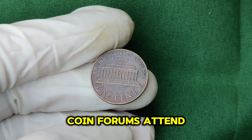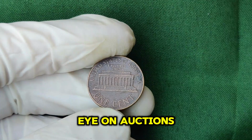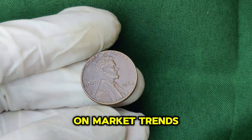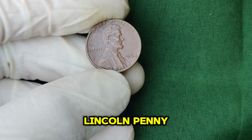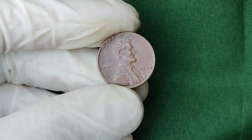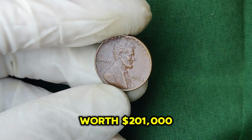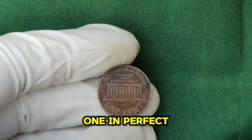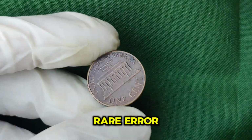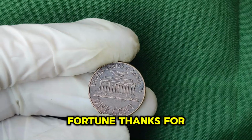Follow online coin forums, attend local coin shows, and keep an eye on auctions to stay updated on market trends. So, the next time you come across a 1964 Lincoln penny, take a closer look. You might just be holding a piece of history worth $200 to $1,000. If you're lucky enough to find one in perfect condition or with a rare error, you could turn that humble penny into a life-changing fortune.